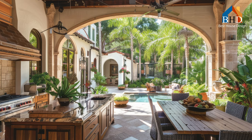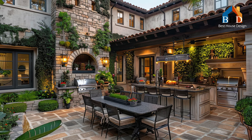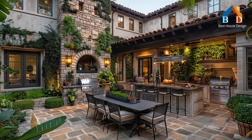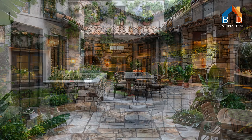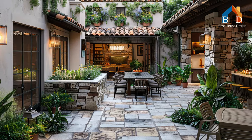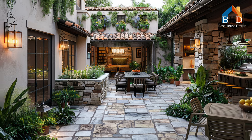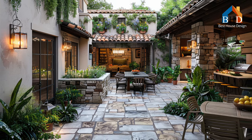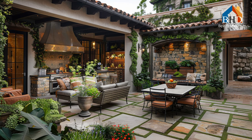So, let your culinary passions soar and your taste buds rejoice as you embrace the art of outdoor entertaining in your very own Mediterranean kitchen paradise. From the first sizzle to the final bite, let the flavors of the Mediterranean captivate your senses and leave a lasting impression on all who gather in your outdoor sanctuary.